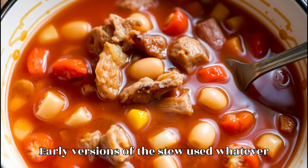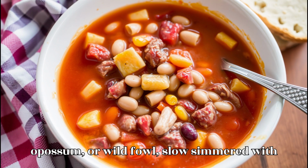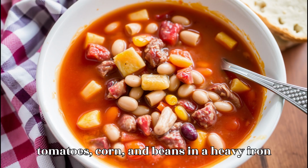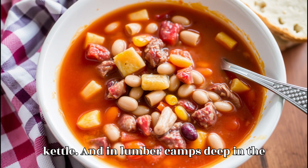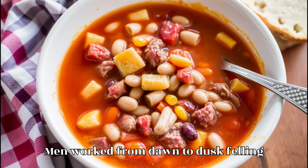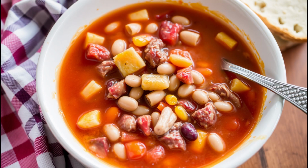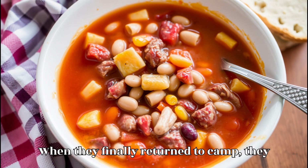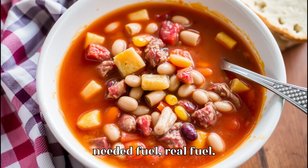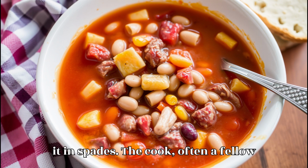Early versions of the stew used whatever meat was on hand: squirrel, rabbit, opossum, or wild fowl, slow simmered with tomatoes, corn, and beans in a heavy iron kettle. And in lumber camps deep in the woods? This stew was king. Men worked from dawn to dusk felling trees, sawing logs, and hauling timber. When they finally returned to camp, they needed fuel. Real fuel. And Brunswick lumberjack stew delivered it in spades.